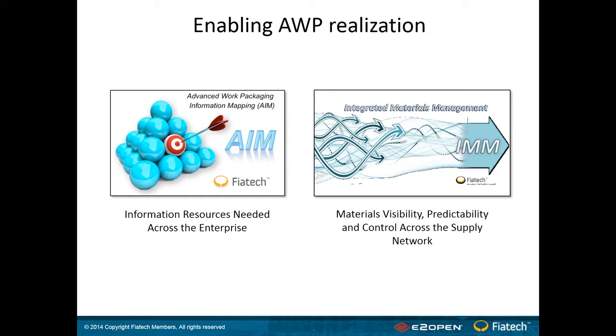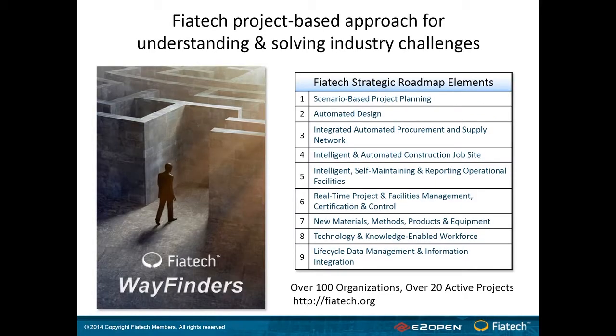So what you're going to hear about today is materials visibility, predictability, and control related to cloud-based information management. But it's really a complement to our AIM project, which Martin also mentioned. If you think about it, what AIM does is identify the resources needed to conduct certain activities related to installation work packaging and advanced work packaging. But knowing where the information is is just part of it. You also have to be able to confirm what the material status is, what its condition is, and whether or not it's available to be put into a work package, for example. That's why you see these two simultaneously on the screen.